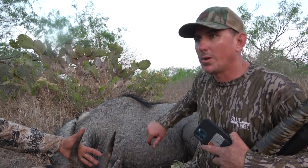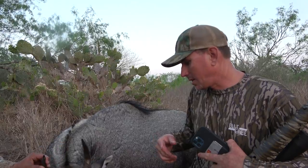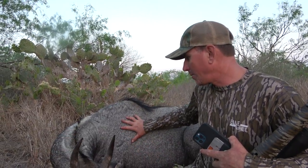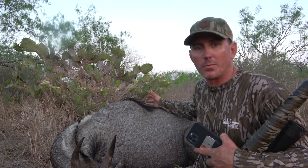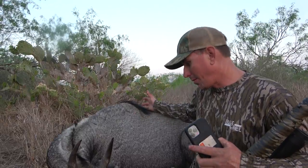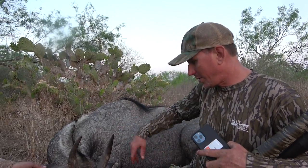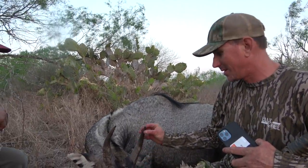He's bloated. We need to get him gutted. We need to get him back to the cleaning shack before it gets dark, because I'm actually gonna mount him and we gotta cape him out. We gotta properly take care of this meat because this is supposedly the best wild game meat there is, period. Arguably the best there is. So his hide is insanely beautiful. I hate to say the word devil, but he's got some devilish looking horns.